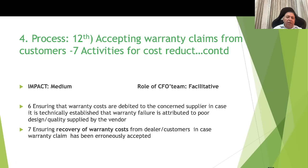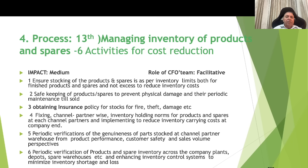Continuing, the sixth point is ensuring that the warranty costs are debited to the concerned supplier in case it is technically established that warranty failure is attributed to the poor design quality supplied by the vendor, and this is possible by having a vendor code on the part. Ensure recovery of the warranty cost from dealer or customer in case warranty claim has been erroneously accepted in the past.